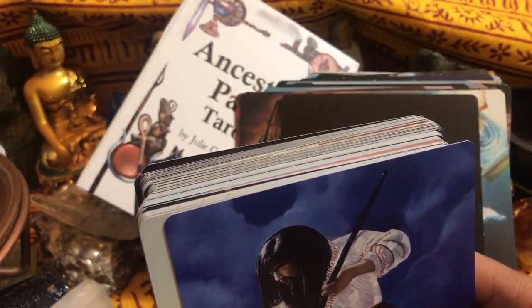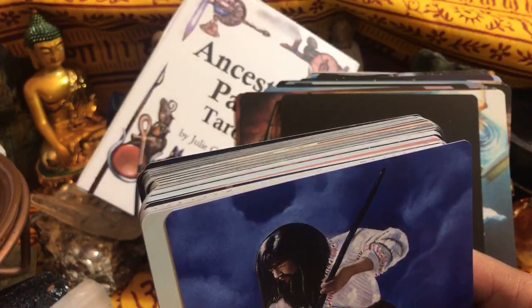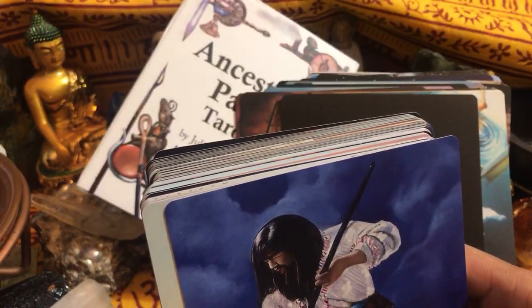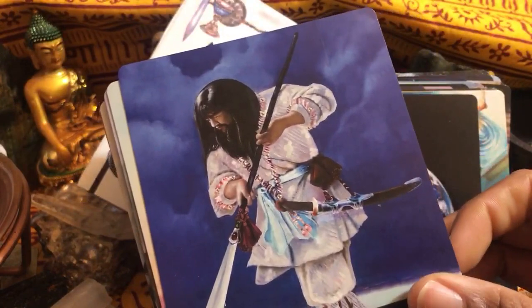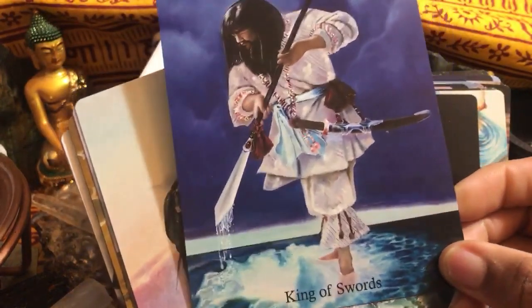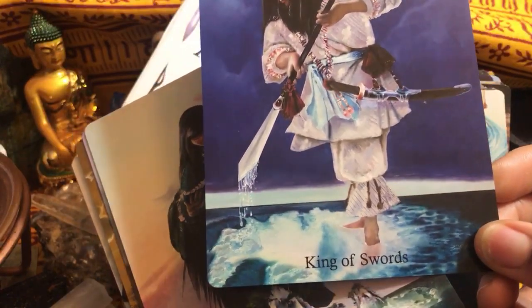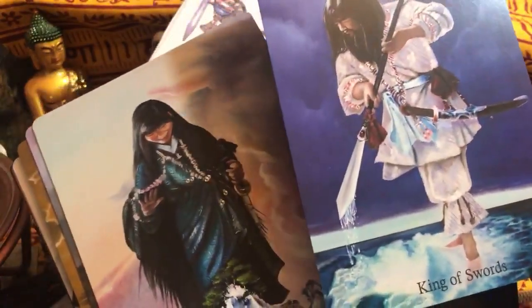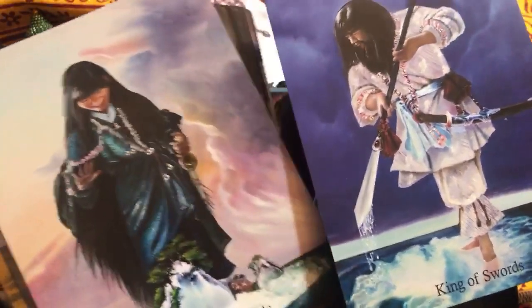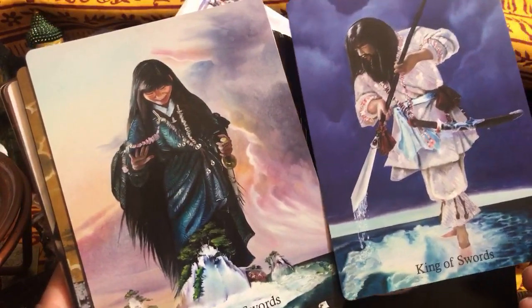So this is the, what do you call this? The Suit of Swords. Let me see. The Suit of Swords, and this is from ancient samurai culture in Japan. So this is Izanagi, King of Swords. So I know there's a god and goddess, Izanagi and Izanami. So the King of Swords and the Queen of Swords from Japanese culture.